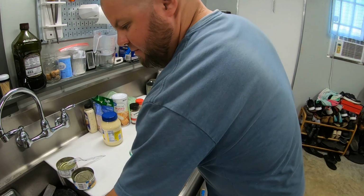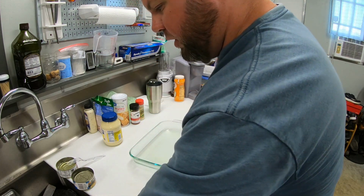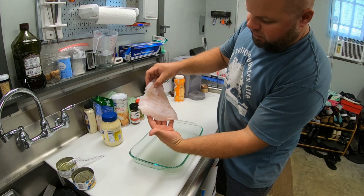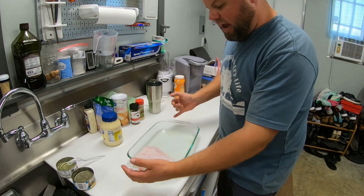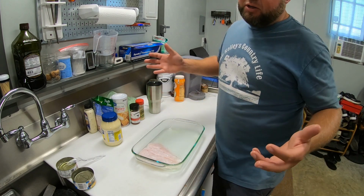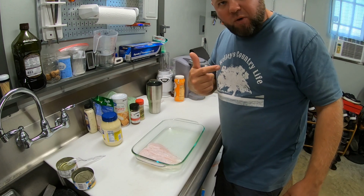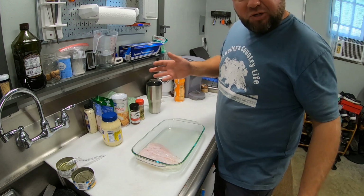All right, so no point in having the camera on my ugly mug. Let's just show the pan here and what we're gonna do. So look at these absolutely beautiful grouper fillets that I have here. We're just gonna layer them down in this pan. I find a 9x13 pan fits perfect for this. Plus, as y'all can see, we're not in the kitchen. We're in my outdoor shop because we live in a camper right now and we're building our house on our other YouTube channel. So we cook in toaster ovens, grills, Blackstones, whatever else.